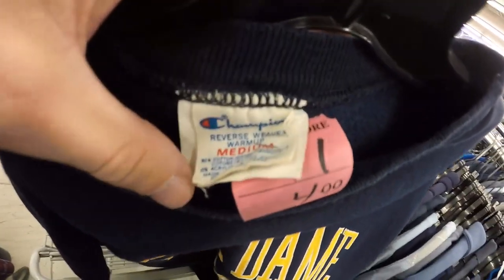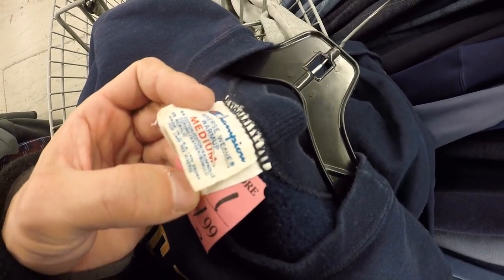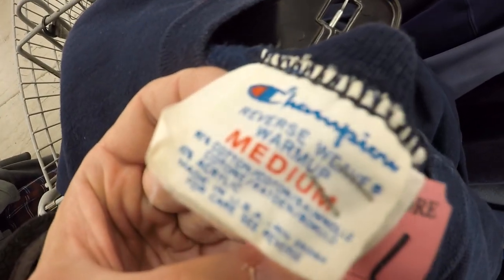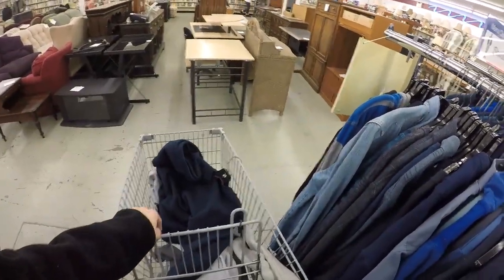It's a vintage reverse weave. I've said this a couple times. They make reverse weave warm-ups. I think these came up after. You know, they might be before the actual reverse weaves, but made in USA, Notre Dame sweatshirt, it's $250. These are probably from, I'd say, the 80s, maybe the 70s, not that sure with that, probably the 80s.